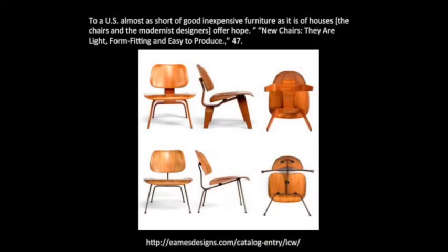In addition to advocating relentlessly for modernist design, the modernist designs of the Eameses, Life and Time magazines answered one of the research questions directly at the core of this paper. Life answers the why to the why mass-producible molded plywood. They said, to a U.S. almost as short of good and inexpensive furniture as it is of houses, the chairs and the modernist designers offer hope.